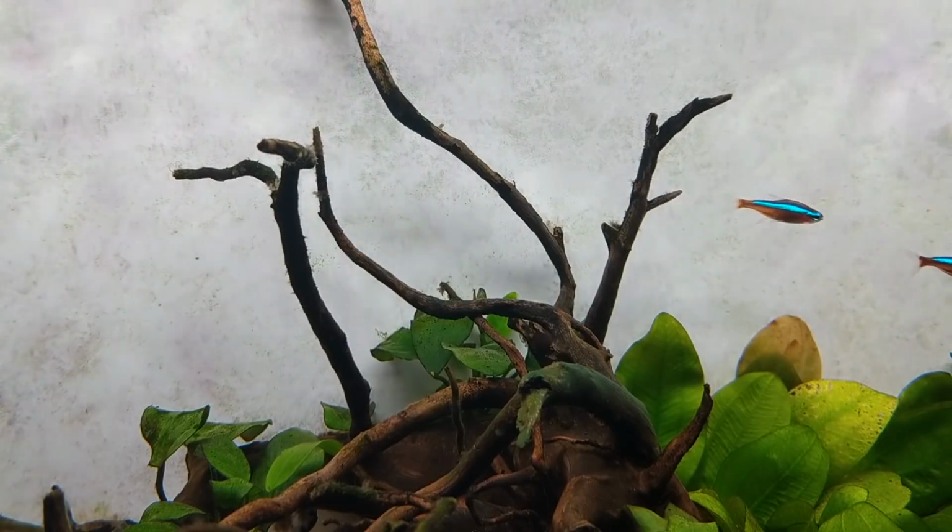Gorgeous little fish. Now, there's other things, of course. You're not advised to feed only one kind of food. Variety is always best. Freeze-dried foods that stick up against the glass will be ravenously attacked by Cardinal Tetras, as well as flake foods. You can sink a little bit and chop up some frozen foods every once in a while, which is a great thing for them as well. Bloodworms, black mosquito larvae, glassworms, these things are all relished by Cardinal Tetras as well.